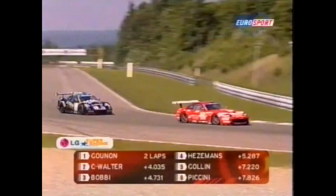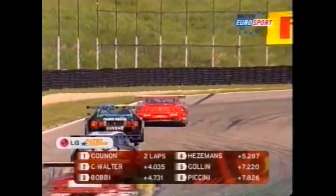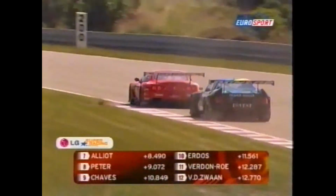Well, Hasemans, in fact, has won here at Brno, or not on this circuit, on the old circuit. No, not Mike, of course. He wasn't even a twinkle in his father's eye when Toine Hasemans won on the old street circuit of Brno in his Alfa Romeo GTM as part of his championship, one of his 2 championship winning years.